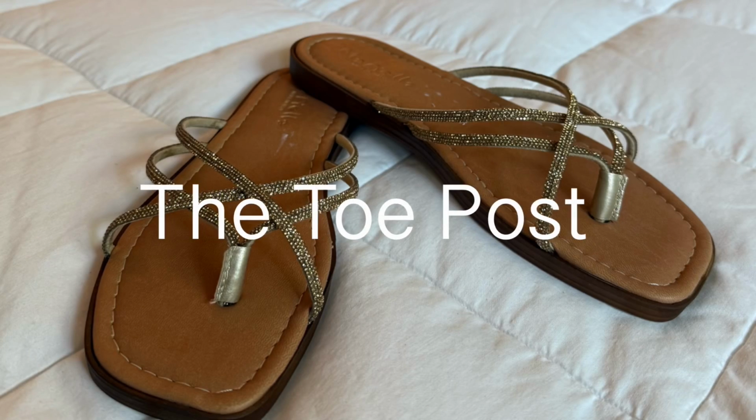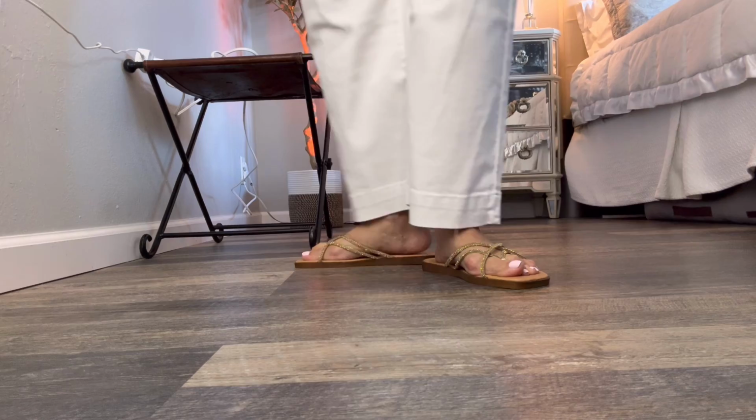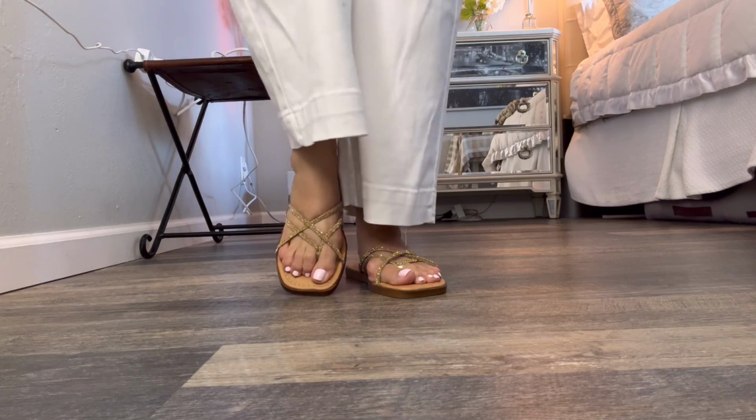This next pair I'm going to show you is not something I bought here. I actually got these in Italy. They are a pair of gold flip-flops. I think flip-flops are something I always bring with me, even if I'm just wearing them in my room, but I can pair these with a pair of shorts, a cute dress, or anything. I love a nice little pair of flip-flops.